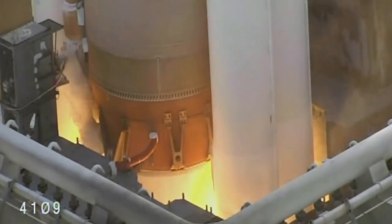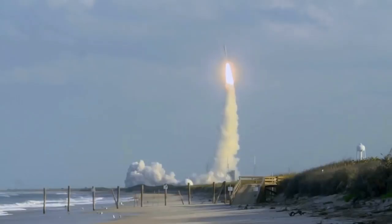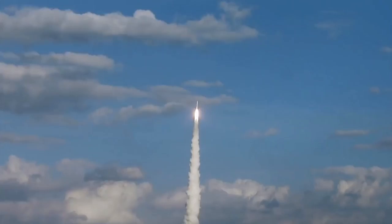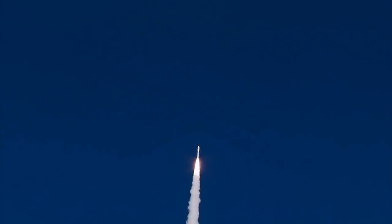4, 3, 2, 1. And liftoff of the Atlas V and NOAA's GOES S, a highly sophisticated weather-watching eye in the sky, to join its twin in providing better forecasts and saving lives. Atlas has begun a pitch and yaw maneuver to steer to its planned path, an azimuth of 100.7 degrees. At 35 seconds, the rocket carrying GOES S will reach Mach 1, traveling faster than the speed of sound. Program is complete. The speed chamber pressures are rolling off as expected.